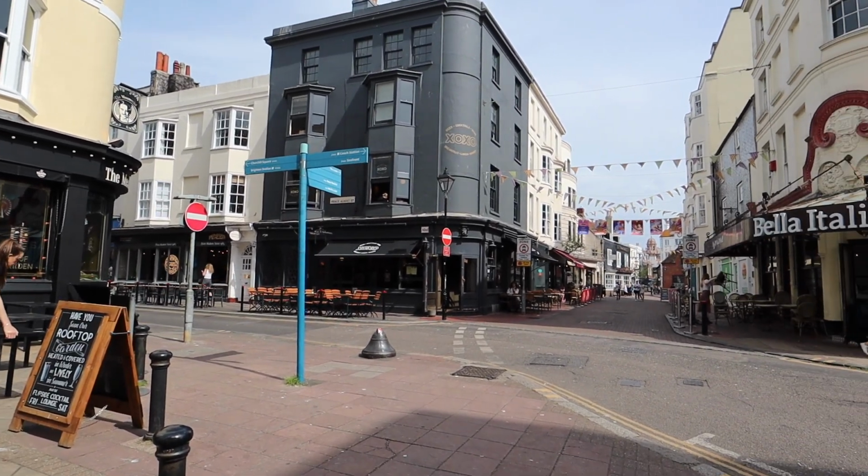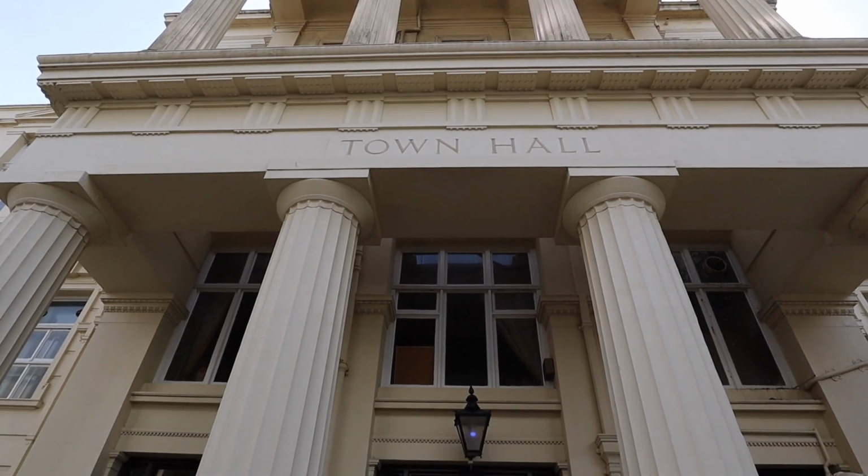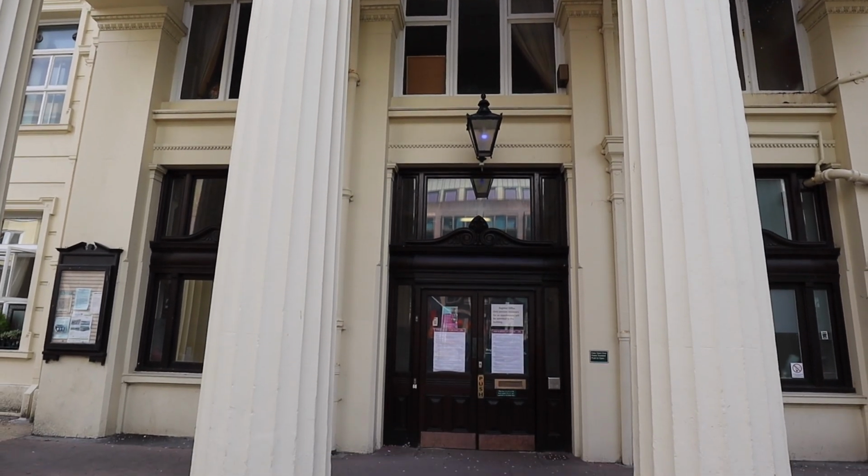Hello, hello, hello. We are about to get banged up at a very unique Brighton attraction, the Old Police Cells Museum located in the Town Hall just behind us. Brighton Police Cells Museum occupies what was Brighton's main police station from 1830 to 1967. It's underneath Brighton Town Hall.